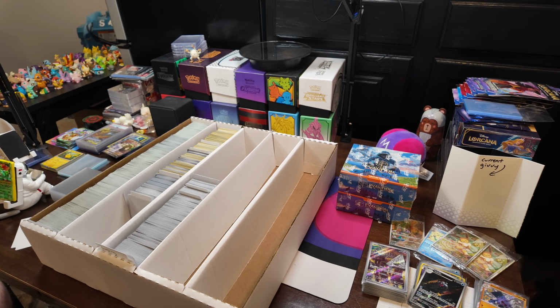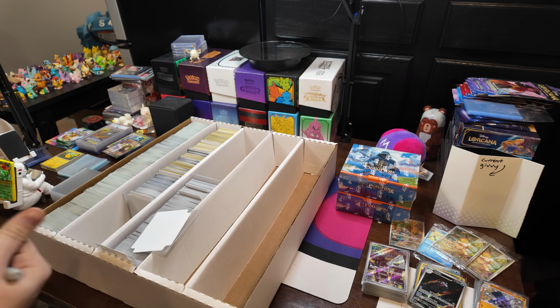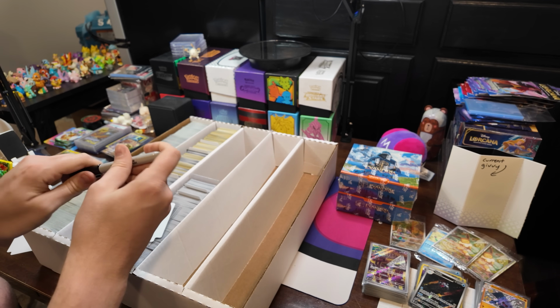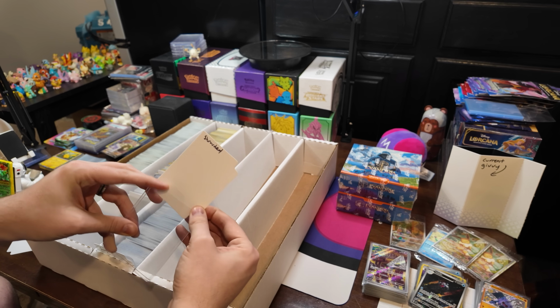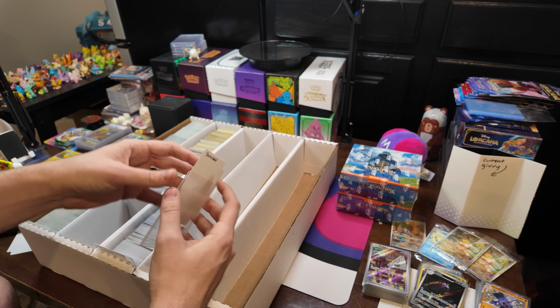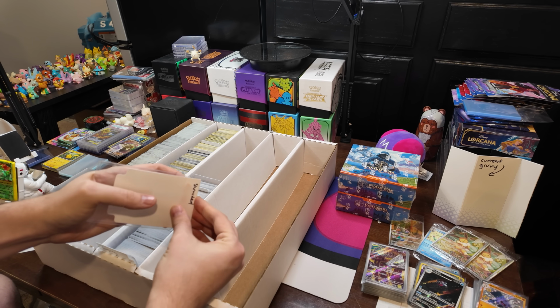So next we have a bunch of Shrouded Fable. It has been quite a while since I've sorted through any of this stuff, as you can tell. So we'll do Shrouded Fable and organize that next. I will do a time lapse of filling this. Probably should have done that like three rows ago, but I'll do a time lapse of filling this, and then we will get back to where we can actually start digging through some sorted bulk, and I'll show you how the process works.